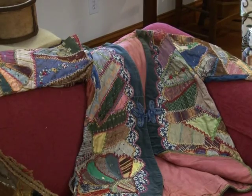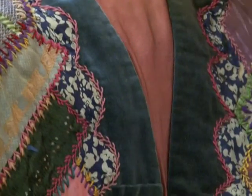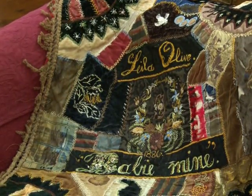Now, the items that we were showing were Miss Jimmy Simonton's. Her mother-in-law, Catherine Ann Josie Simonton, made many of the clothing articles that we just saw, as well as these in front of me. This top coat is called a crazy quilt. It has beautiful silks and fabric samples. It's just really beautiful.